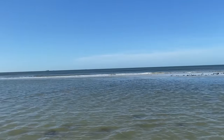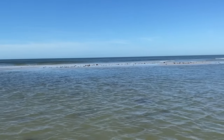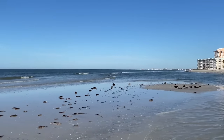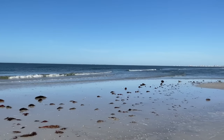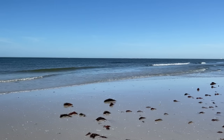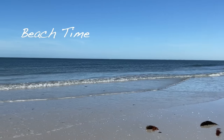I think it's time to go check out that sandbar. Now, it does look kind of flat. I do see some seaweed, and I really don't expect there to be shell piles or anything. However, it really is pretty, and the allure of just exploring this area is quite strong. However, I am going to be quiet for a few moments and allow you to enjoy some beach time.